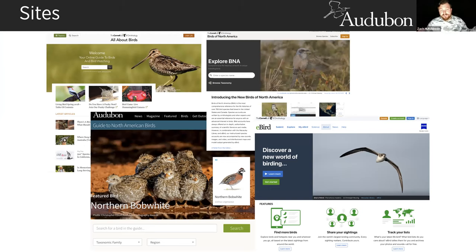So many resources. If your mind's about to explode, trust me, I understand. It's a lot, okay? So filter through them over time. This is not a race. It's not a sprint, okay? This is something to take your time on. It's like a lazy river. Just let bird watching take you where it's going to take you, okay? And use these resources as you find appropriate, okay?